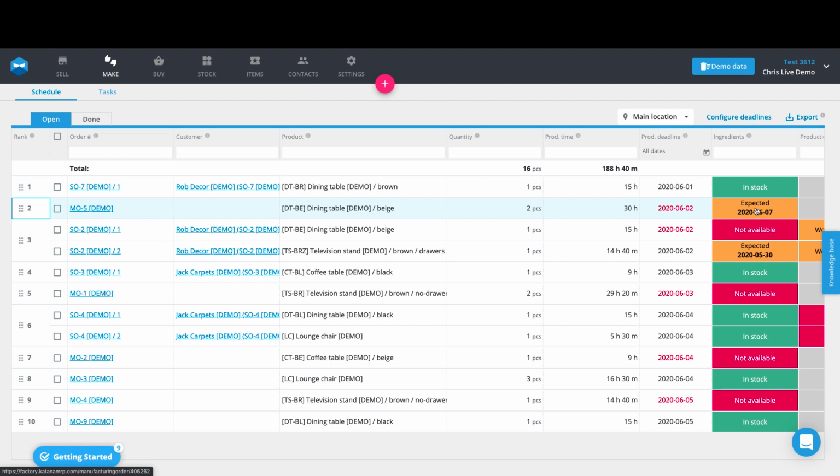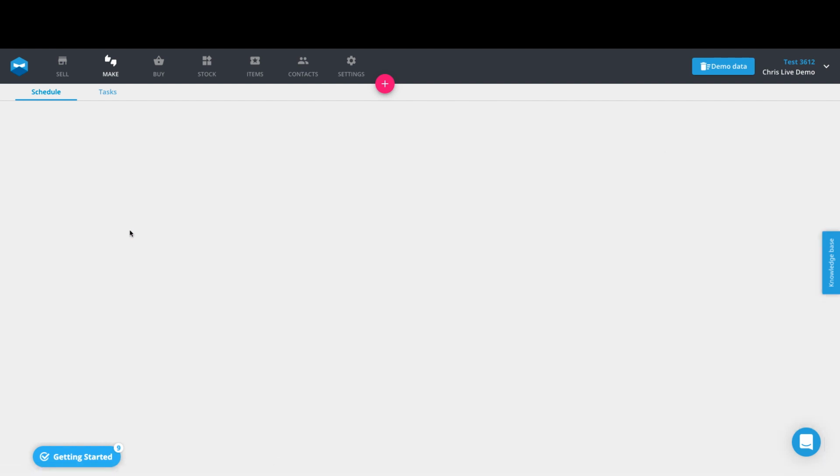This means that this manufacturing order for 2 pieces obviously was going to consume more raw material, but it consumed everything we had in stock, and now it has to begin booking those materials in from an incoming order. So to take a closer look at it, let's go ahead and open up manufacturing order number 5 and see what's going on on the inside.